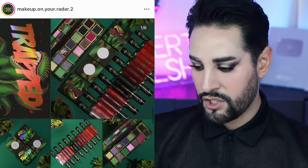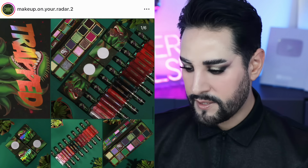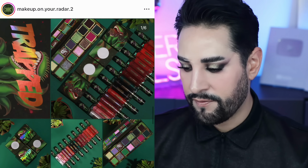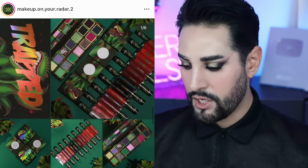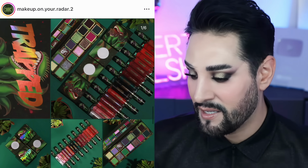Okay, this is from Gourmand Girl Cosmetics. Trapped Full Collection. Unveil the roots of the monster that started it all. Before spooked, before haunted, before nightshade, there was trapped, inspired by the alluring danger of a Venus flytrap. This full collection fuses horror and beauty into an unforgettable experience. So there's an eyeshadow palette, 2 highlighters, and a lip collection of 17 shades.